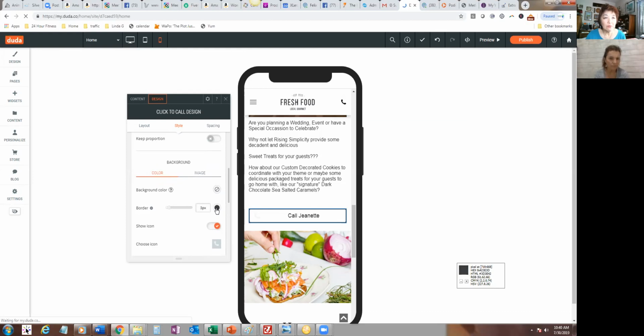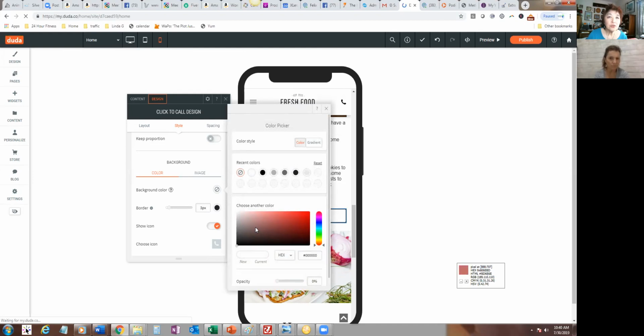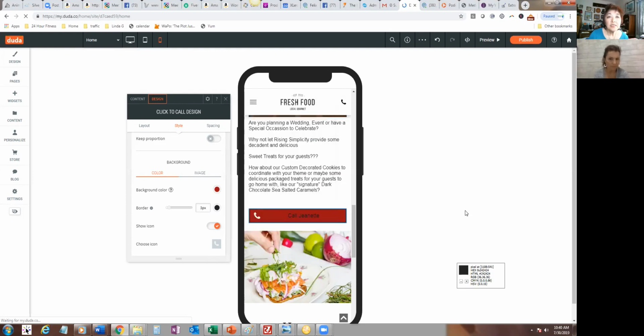Like I can make it have a border. Let's choose the background color and make it a pretty color. Oh, let's choose just red. And so now the text is kind of hard to read, right?